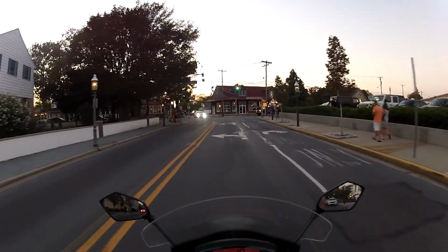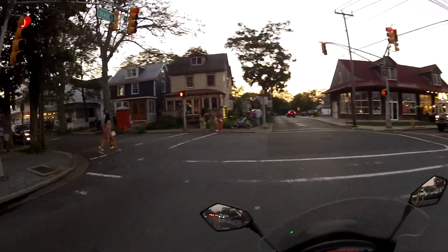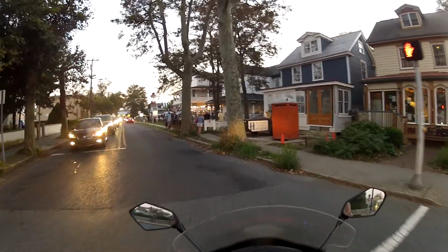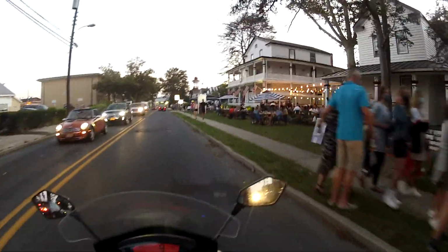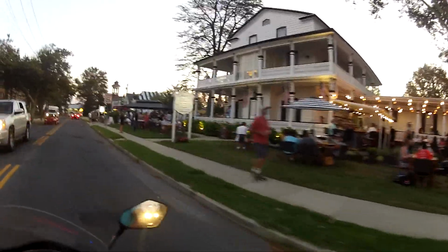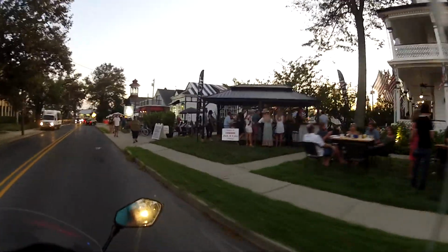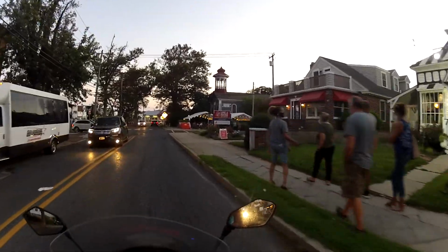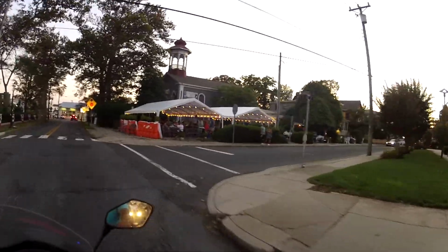When I make a left here, I'll direct your attention to Elaine's. Elaine's is to my right. And you can see how they have set everything up outdoors. It's a very busy crowd. This is 410 Bank Street. The dining for 410 Bank Street right there.